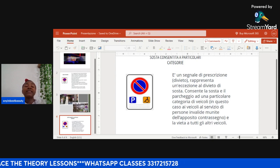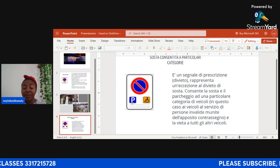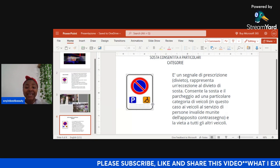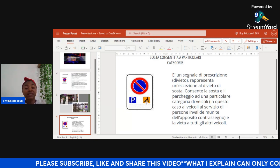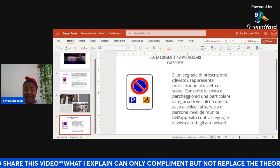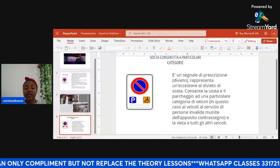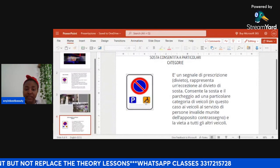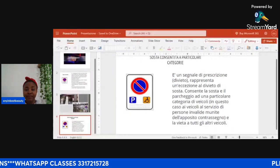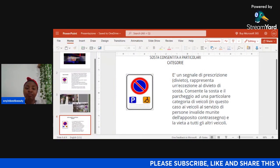Okay. Now, this sign, there's an exception. You see a divieto sign, you can't park, and you also see a parking sign, that means it refers to somebody. It refers to a particular category of vehicles, which is, in this case, the invalid, which is the disabled, okay? They are allowed to park on seeing this sign. But other vehicles, motorcycles, other vehicles at all are not allowed to park, except that of disabled, persone invalide, only them. Any other category aside from this one is not allowed to park.